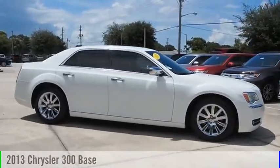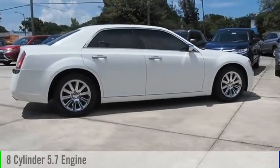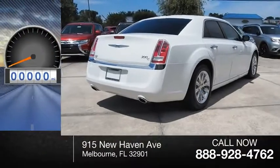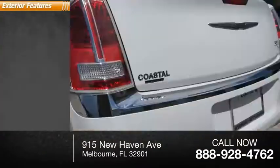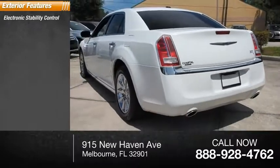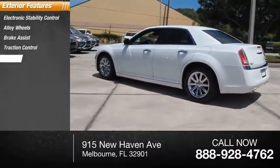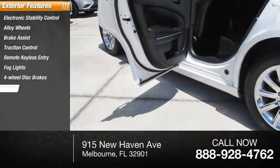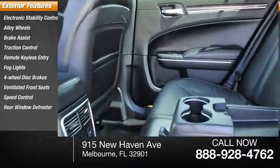H50021A 2017 300. This vehicle is powered by a rear-wheel drive, 8-cylinder, 5.7-liter engine, and comes with a 5-speed automatic transmission. This vehicle has less than 5,000 miles. Here are some of this vehicle's great options: electronic stability control, alloy wheels, brake assist, traction control, remote keyless entry, fog lights, 4-wheel disc brakes, ventilated front seats, speed control, rear window defroster.